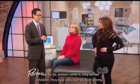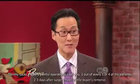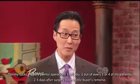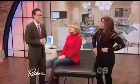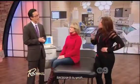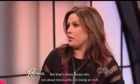It really is. Exactly. So women come in, they have children, they have extra skin in their tummy. Tummy tucks are very painful operations. I tell you, 1 out of every 3 or 4 of my patients, 2-3 days after surgery, have a little buyer's remorse, because it's so painful. Because it is, yeah. But that's about excess skin, not about necessarily just losing an inch.